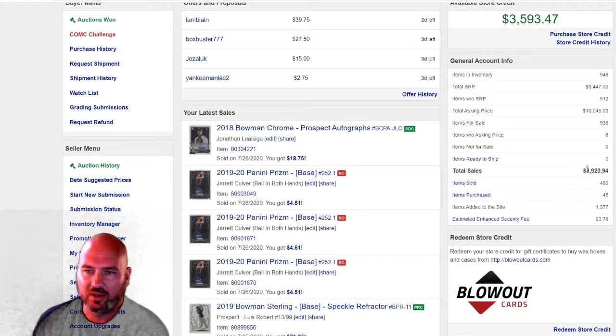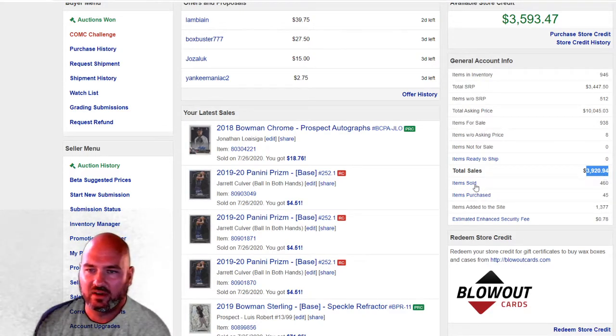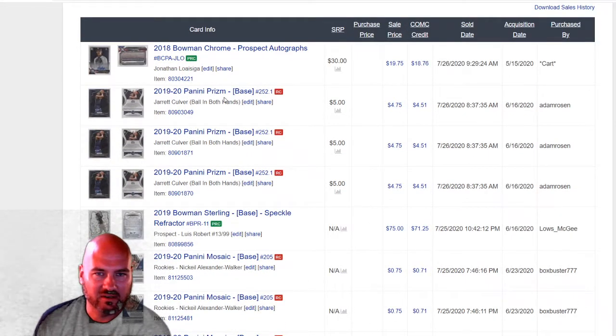You can see here my total sales in the last, I guess, 2.5 months, about maybe 3 months, is almost $4,000. If you click here, you can see all the items sold. It's interesting to see what people have been buying. It's a lot of basketball cards. Like, here's some really cheap Culver rookies.